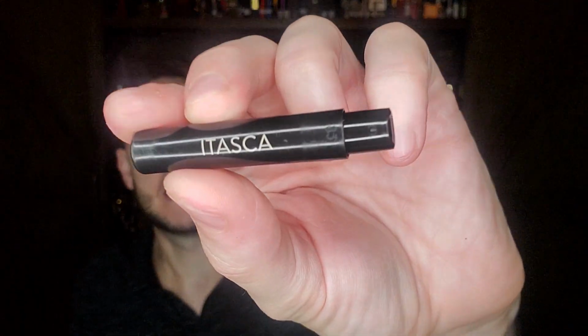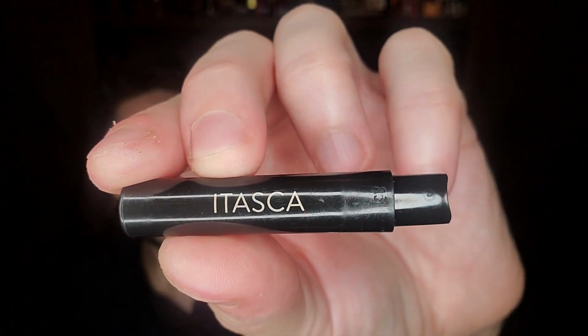Now, one thing to keep in mind with this fragrance is I believe it actually went through a name change. I think it was initially called Vetiver de Lubin, and it went through some sort of reformulation due to IFRA regulations in 2018. And I think it ended up getting renamed Itasca. That's the research that I've done that has led me to this conclusion.